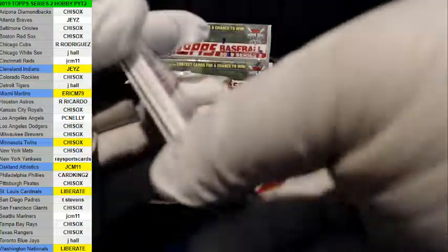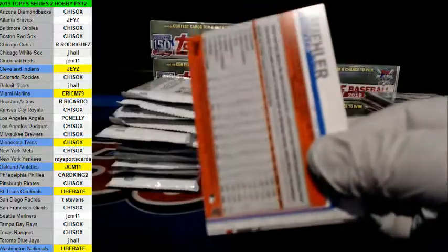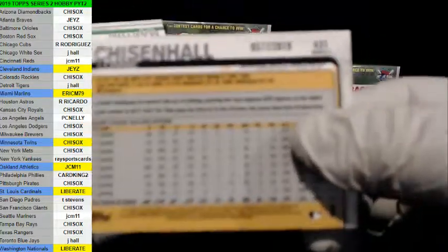Oh, there you go. Pete Alonso, 150. Not numbered, but still, you said you wanted a Pete Alonso parallel, and there you go, after four cases. Kevin Kramer. I already told PC Nelly about it, the card I found last night. It was just gross. Gave it a 9. Lonnie Chisenhall for the Pirates, 577 of 2019. Tom Glavine.